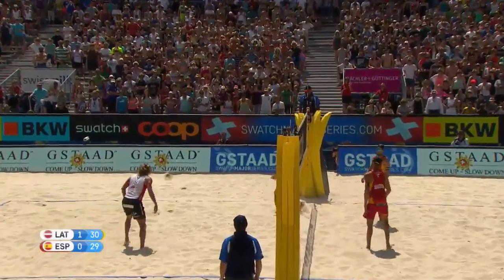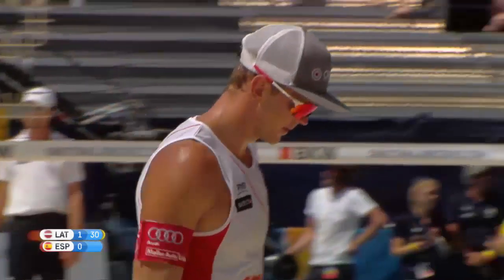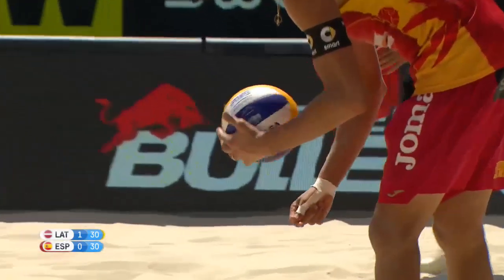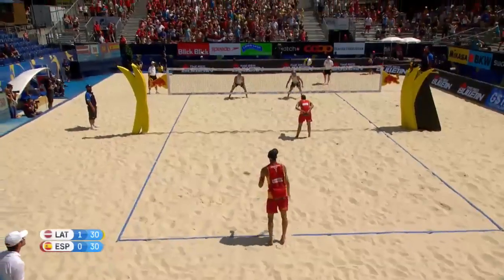Gavira on the attack. Oh, and he's beautifully floated that ball over the top of Smedins' block. Really solid vision right there to see that Samoilovs had just cheated a little too much in the angle, allowing the line shot to be available. Herrera serving for Spain.